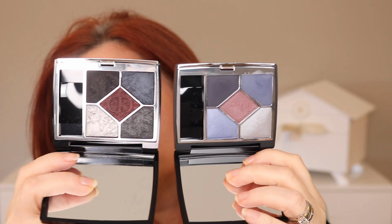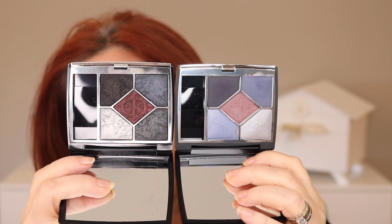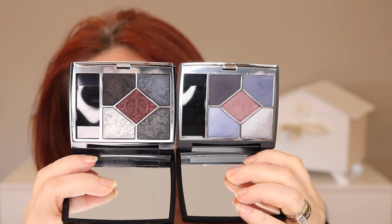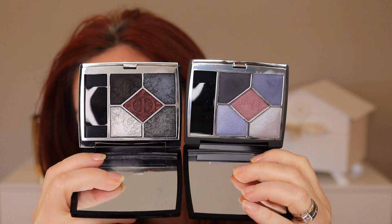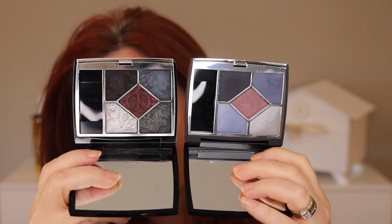So if you look at Black Knight next to blue velvet, I think you can see there's actually a similar color story going on, but Black Knight is a much deeper, darker version of it. I would also say Black Knight is not one of my favorite quints from Dior, because for some reason this particular quint kind of does meld into each other. I'll show you when I swatch.